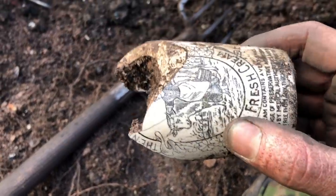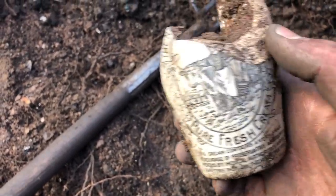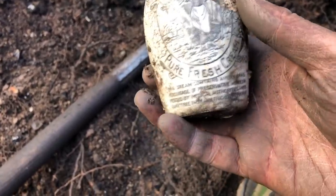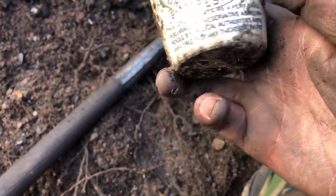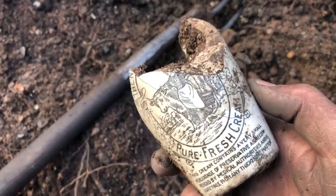Just had this. Heartbreaker. One I don't have. No way I could repair that from that. Well, hopefully there'll be a whole one out there.